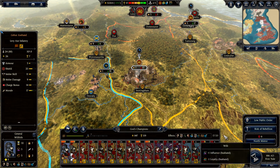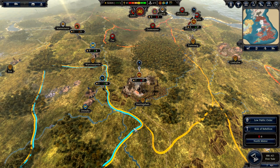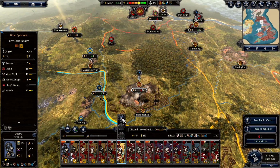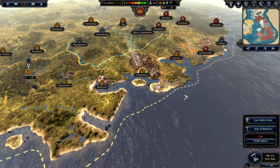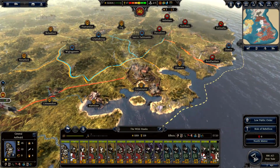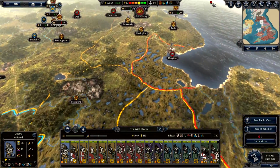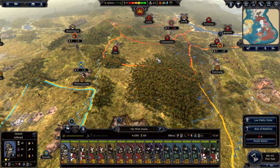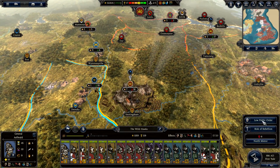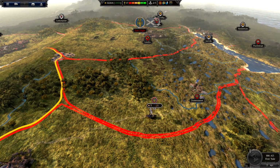We're gonna disband some of the units here. We'll do one more unit. Go back to farming. I have too many armies, I guess. See, this is just tough. It's tough having a lot of armies. Okay. I think we're good. So we're gonna end the turn. End the turn. Keep up our conquest.